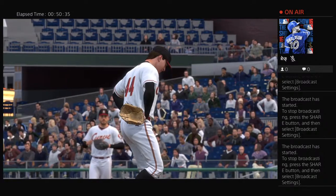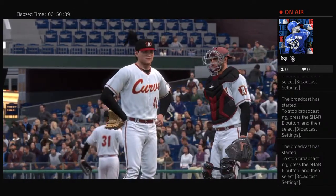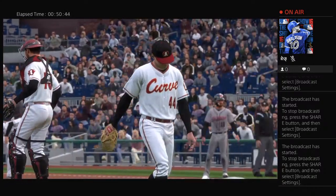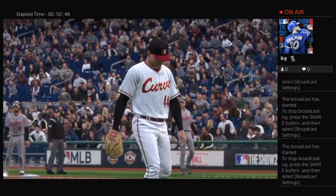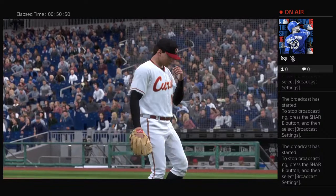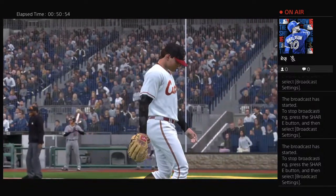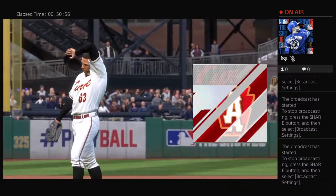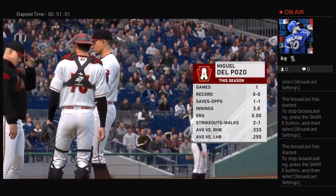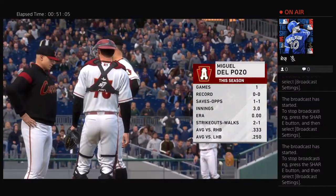Now out of the dugout comes the manager as he'll make his way towards the mound. And we're going to see a pitching change as that's going to do it for his starter here tonight. So he'll leave with a couple of runners aboard that are his responsibility, meaning he'd be happy to get out of here with a no decision. Miguel Del Pozo will come on in relief as he'll make his second appearance of the season so far. Number 63, Miguel Del Pozo.